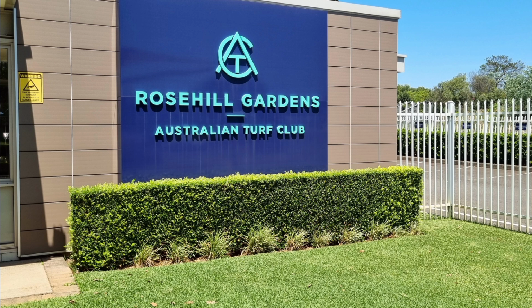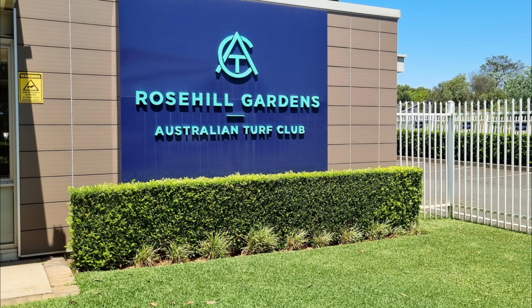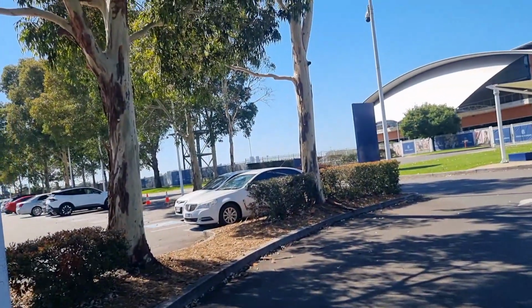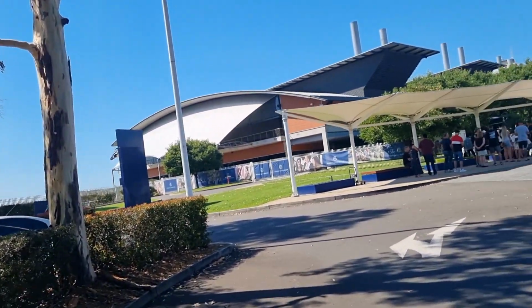G'day guys, this is part one of my visit to the Australian Diecast Expo held last Saturday on the 23rd of November 2024. Let's take a look. Okay guys, I've just arrived at the Diecast Expo. It's here at Rosehill Racecourse in Sydney.